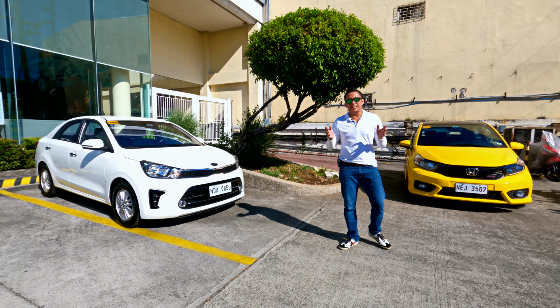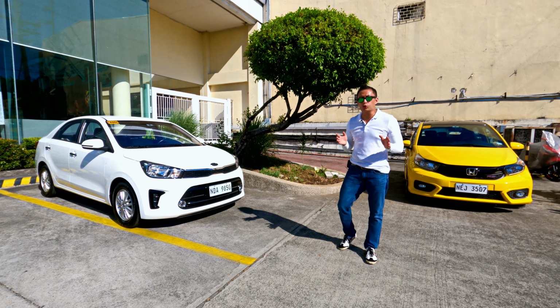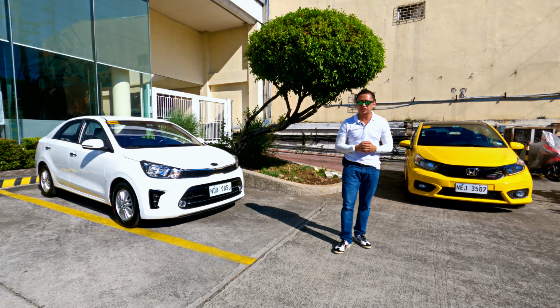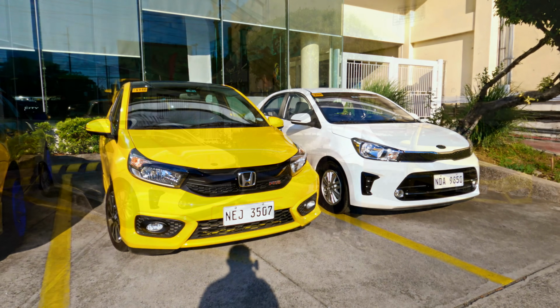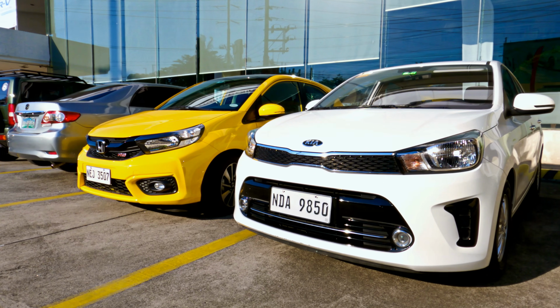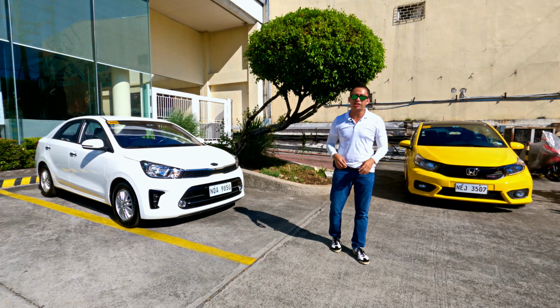City cars have been getting a resurgence lately, mainly due to the need for individual mobility due to today's special times. Now what we have here are two contenders in that said category, and we'll pit them against each other to see which one would best suit your needs.